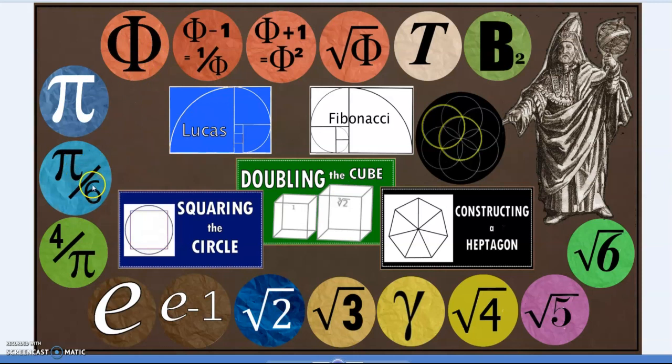Even pi over 6 meters equals 1 Egyptian royal cubit. That's also in the pyramid. 4 over pi, which gives you the relative size of the Earth and the Moon, but also the distances between the inner planets, like the astronomy of the planet. It's not just Sun and Moon and Earth, it's also the other planets as well.